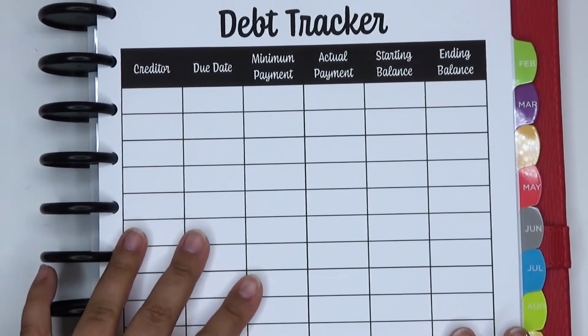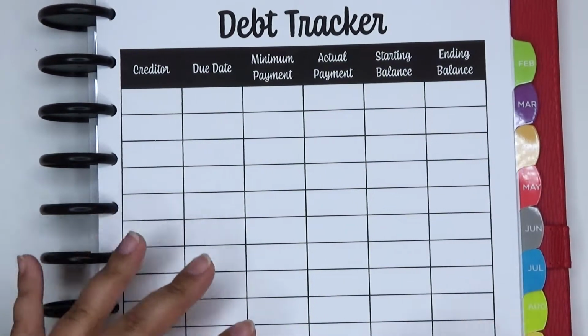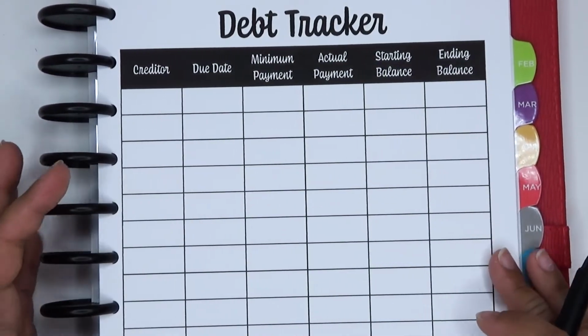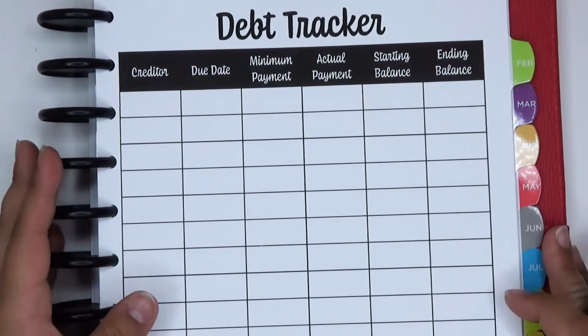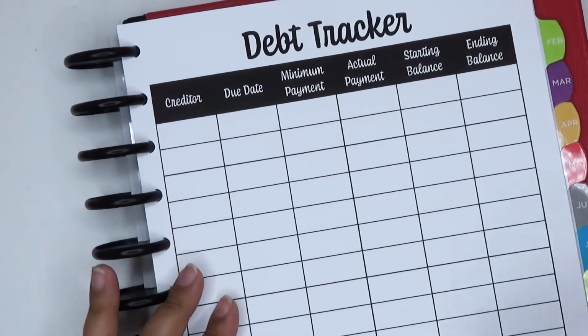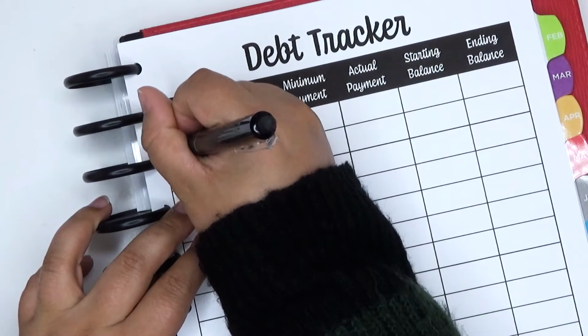Alright guys, so I've already opened up my tracker and zoomed in for you guys, and it's crazy. It's already the end of January. Time is going by so fast already this year. I guess it's just part of getting older or something. But let's go ahead and take a look to see what progress I've made.